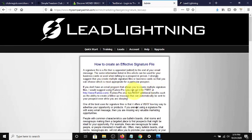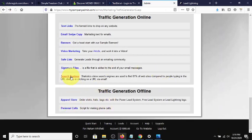You put that on the bottom of your email, and that helps you generate additional leads because people see that link at the bottom of an email and they're like, what is this about? And they click it, right? That could take them into your funnel. If they're interested, they put their email in, they opt in, they see a great $7 business, and next, boom, you're getting $6 commissions. So that's that training there. And then they have another tactic just to help you with search engines.